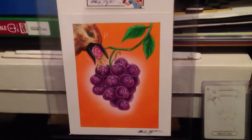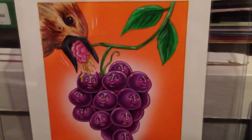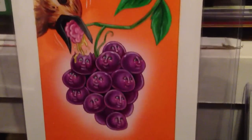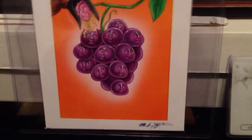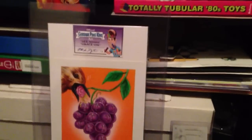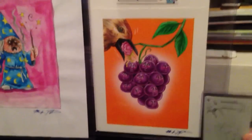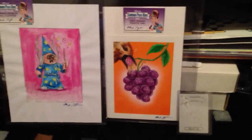Deceased Grace Vine, final art. Pretty sweet artwork. Most likely gonna get both of these framed up in the next few months. But yeah, that was my quick pickup.